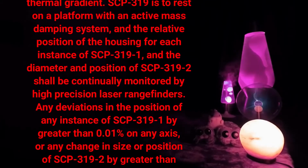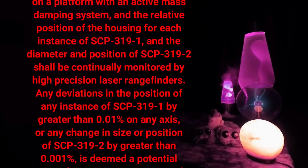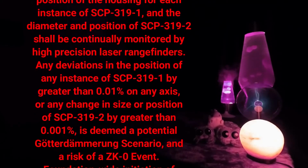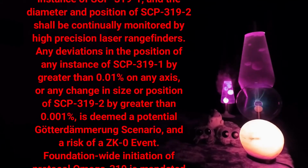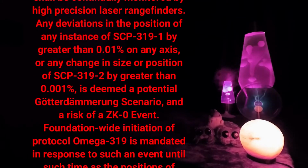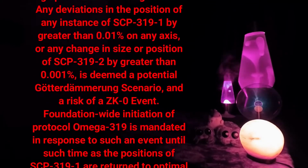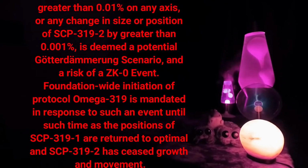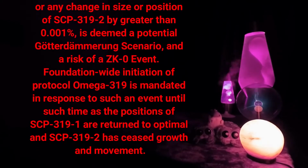Any deviations in the position of any instance of SCP-319-1 by greater than 0.01% on any axis, or any change in size or position of SCP-319-2 by greater than 0.001%, is deemed a potential Götterdämmerung scenario and a risk of a ZK-0 event.